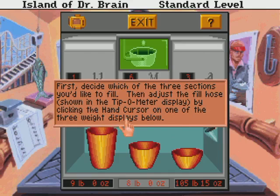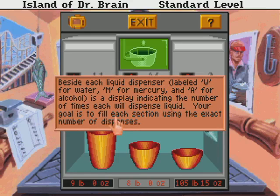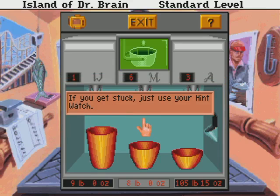First, decide which of the 3 sections you'd like to fill. Then adjust the fill hose shown by the typometer display by clicking the hand cursor on one of the 3 weight displays below. Beside each liquid dispenser labeled W for water, M for mercury and A for alcohol, is the display indicating the number of times each will dispense liquid. Your goal is to fill each section using the exact number of dispensers. If you get stuck, use the hint watch.